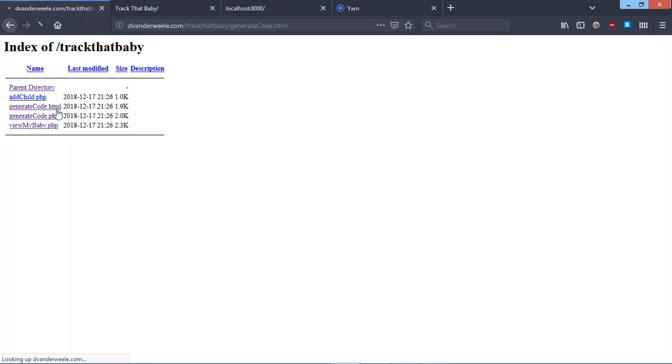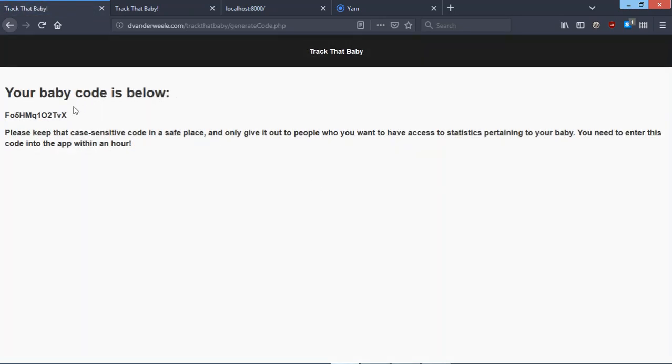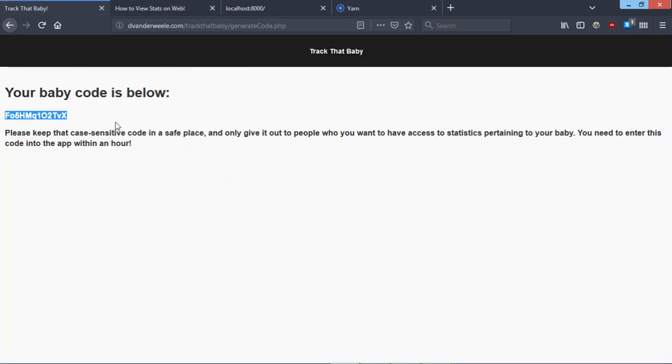Let's see here, I think it would be this one right here. So yeah, you can generate a code, and then I think, let's see, yeah, I should be able to pair it with a baby here. All right, I may have turned off that functionality actually, because the point is I wasn't able to solve the issue of getting the web server to allow cross-origin resource sharing. So that feature of this app did not work.